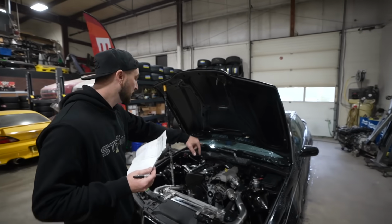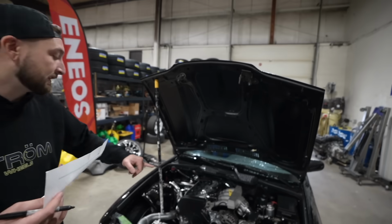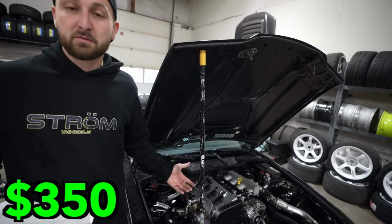So the intake manifold, we got this thing off of Facebook Marketplace. That was 20 bucks, so we can count that. On top of that, we got ourselves a really nice exhaust manifold, but that thing was only $350.